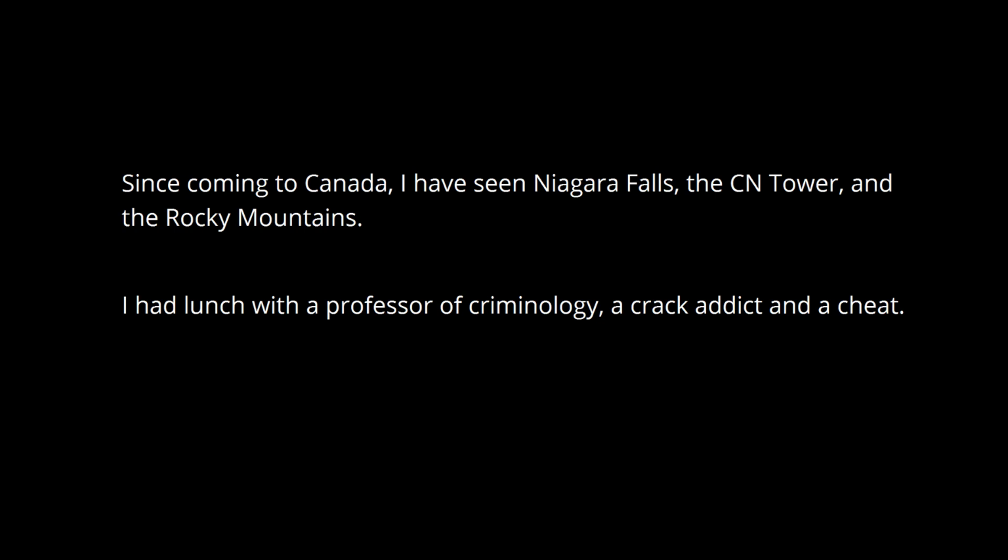Commas are very useful for separating items in a list, and we'll have a look here at two rules related to this general pattern. So first of all, in this example, we have three items in our list, three nouns. Niagara Falls, item number 1, the CN Tower, number 2, and the Rocky Mountains, number 3. And we've put a comma between each of these items to separate them.